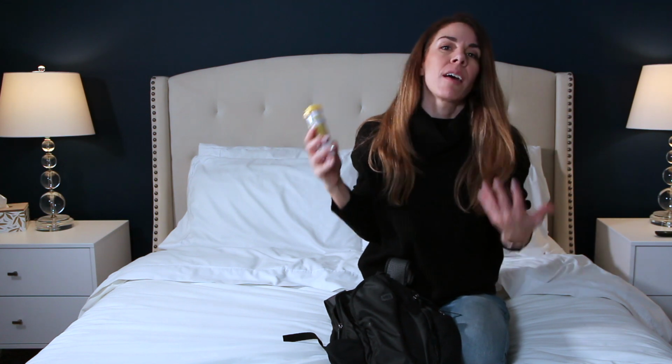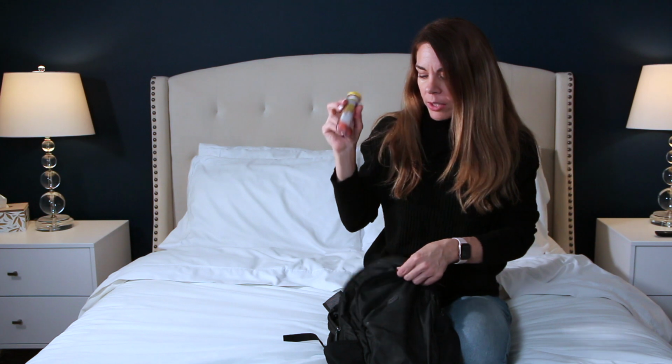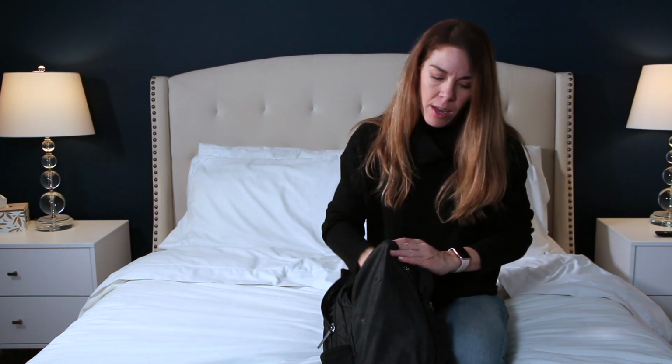I unfortunately have food allergies, so I always have to travel with these. And I also like to put these in my front zipper so that I have quick access to them if I need them. The next thing to go into that front zipper is my iPhone. I'm definitely going to want to have quick access to this item too.